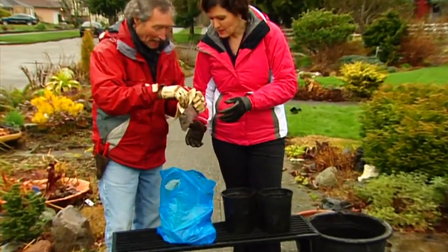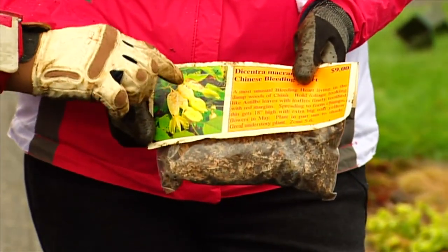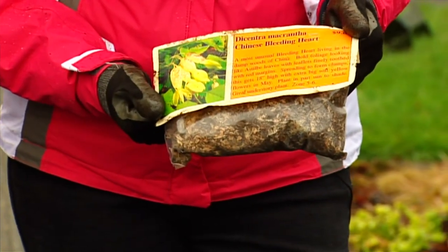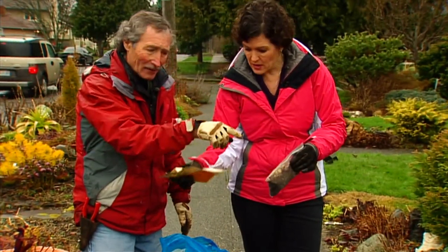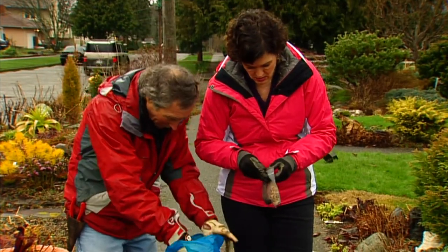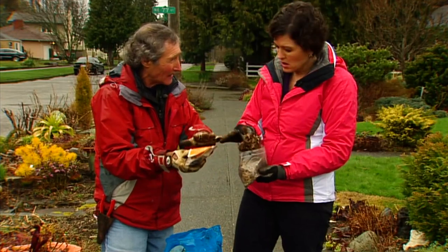Now, you go to flower and garden shows and the nurseries and you find things like this. This is a yellow giant bleeding heart. Chinese bleeding heart. Look at that, the yellow flowers. I'm so excited. Now these are all in these little bags. And you know what? You don't want to leave them in the bags any longer than you have to. The minute you get a chance, open them up. Until it starts to establish some good roots, this could get into trouble.